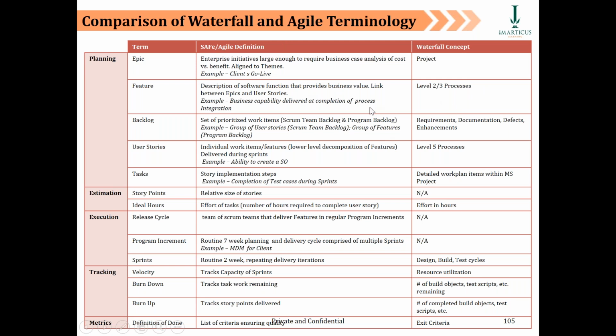Now, if you ignore the last column, look clearly at things like Epic, an enterprise-wide initiative which is large enough to require business case analysis, which means it is aligned to various themes. Let me give an example. You remember the Nokia example I discussed with you as an experience, where I worked with different Nokia teams because they were trying to develop one of the slimmest cell phones in those times. The slimness of the phone was not just an exterior attribute. It was also related to how the rest of the design of the cell phone, its functionalities, user menus, screens, and internal workings would be impacted because you are designing something very different. So that was like an epic for Nokia.